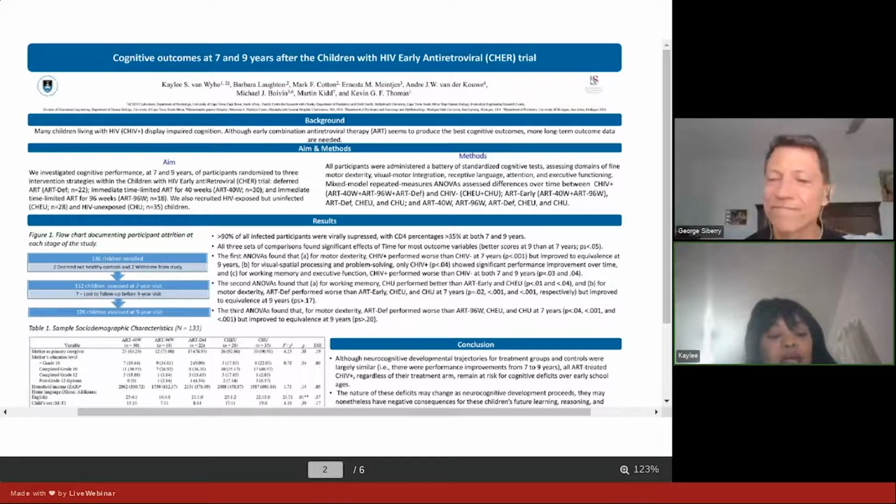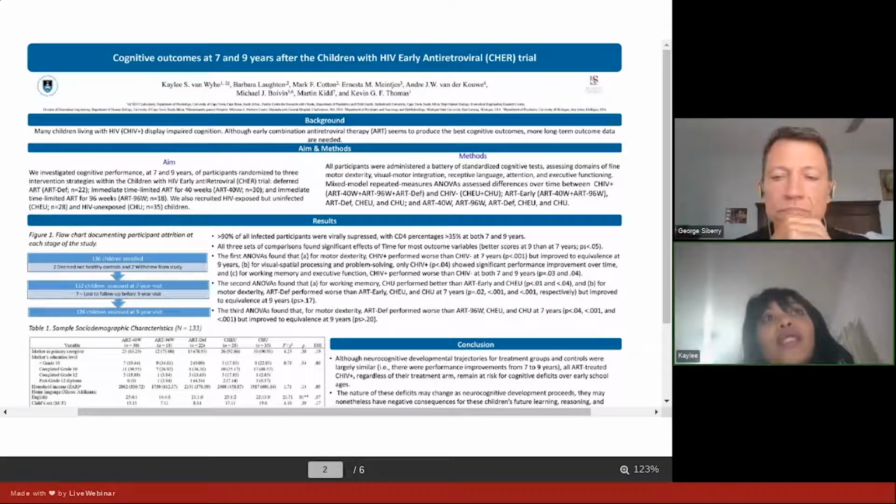It was those children who had received immediate ART initiation and planned interruption at 40 weeks. And then the second group was those who received immediate ART initiation and planned interruption at 96 weeks. And then the third group were those who had received deferred ART initiation until clinical and immunological disease progression. So for participants assigned to the ART 40 and 96 weeks, ART was restarted after interruption and according to clinical or immunological criteria.